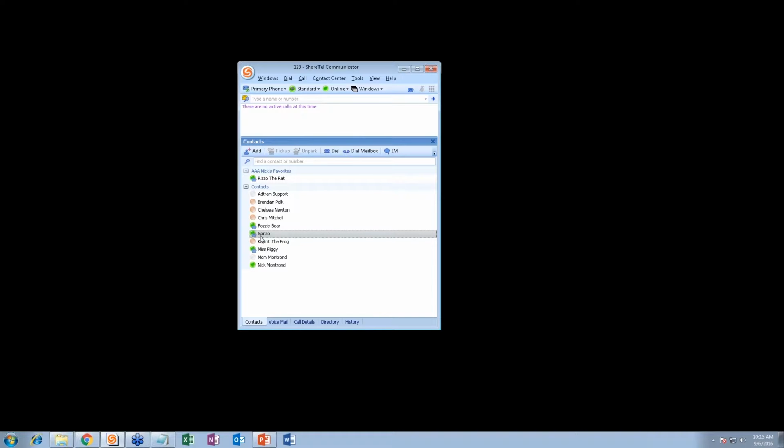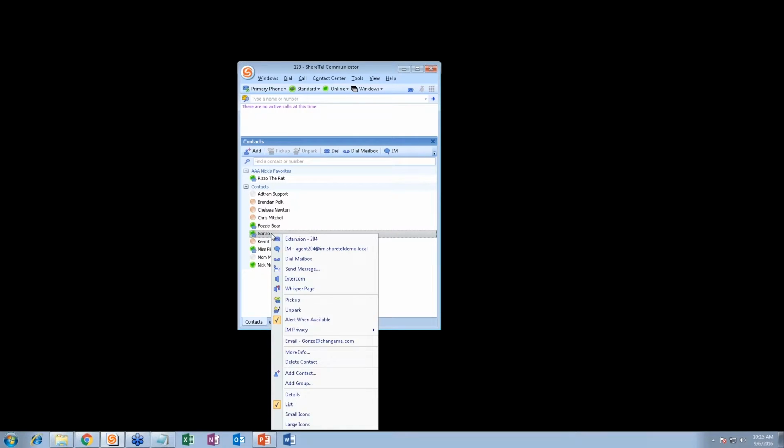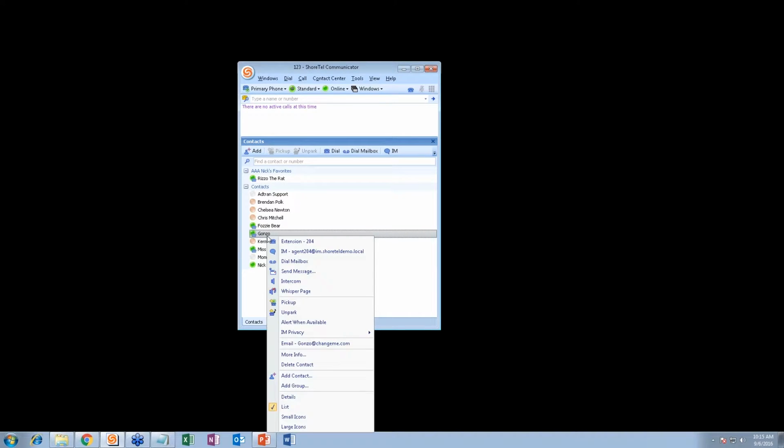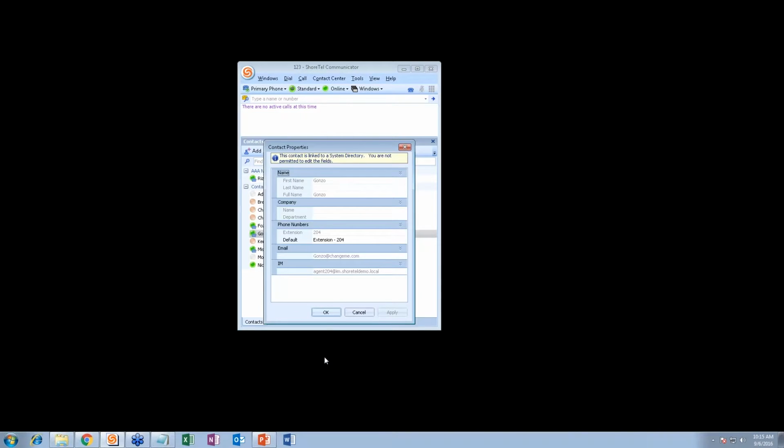And one of the best features in the Contacts tab is Alert when available. If I click on this, and Gonzo was actually on the phone. As soon as he got off the phone, I get a pop-up saying Gonzo is off the phone now, and would I like to call him back?